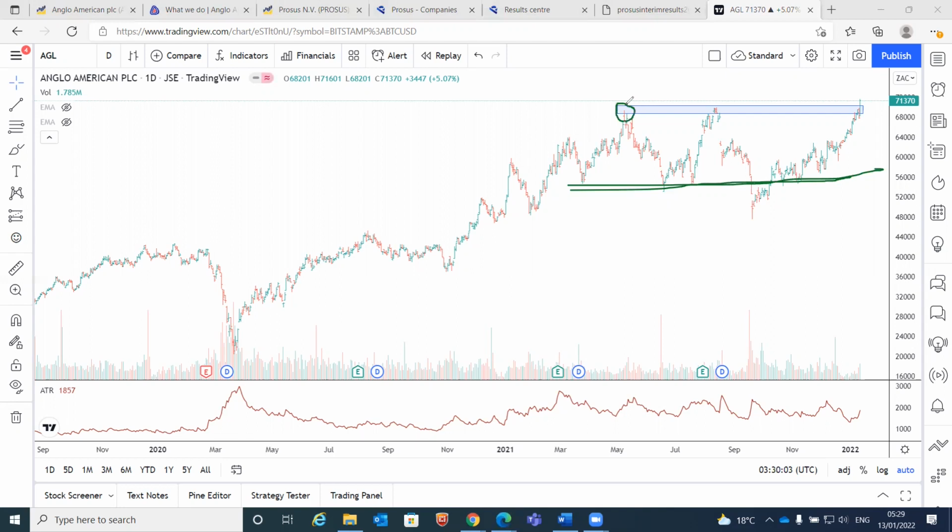So the first attempt there to break above this over 700 Rand, it failed. It came back. It found support around 560. Then there was a second attempt which also failed, bringing the stock below 500 there. And then recently, as we saw yesterday, the share price attempted to break above this level, and this time it did succeed. If you look at the volume for yesterday's trading, it's above the typical average volume. So that is a sign that now the stock has successfully broken out of this range.